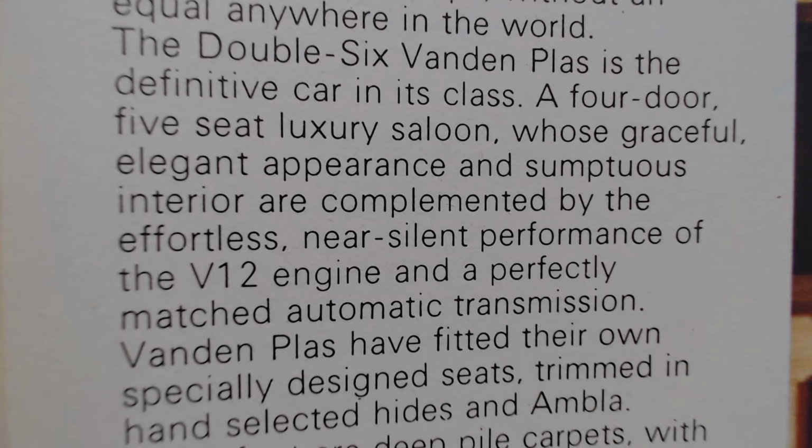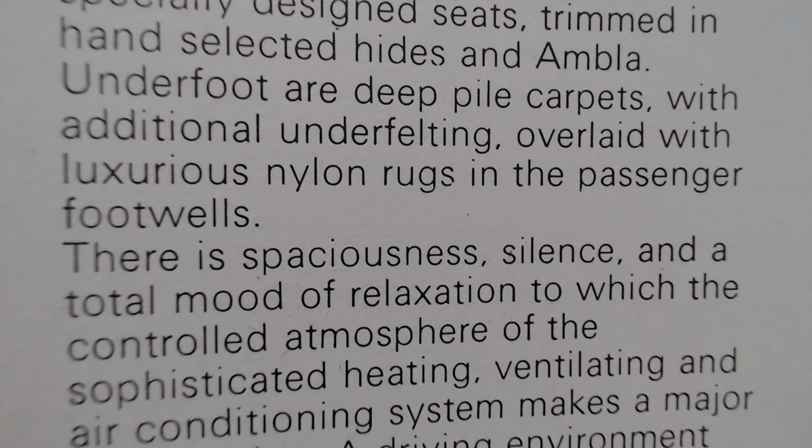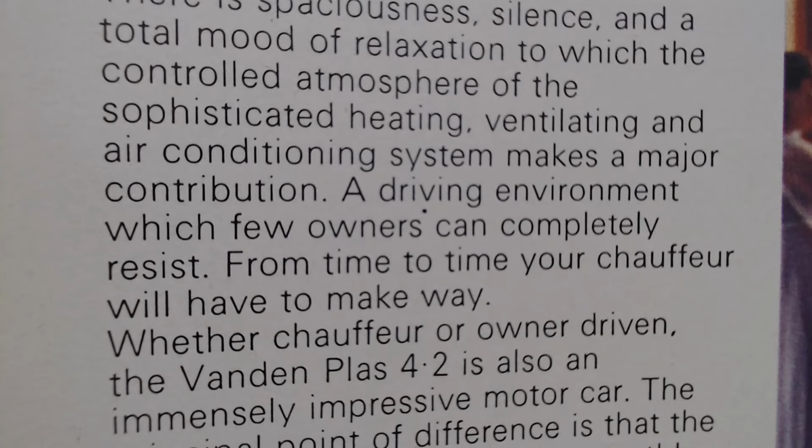Vanden Plas have fitted their own specifically designed seats, trimmed in hand-selected hides and Ambla. Underfoot are deep pile carpets with additional underfelt, overlaid with luxurious nylon rugs in the passenger footwells. There are spaciousness, silence and a total mood of relaxation to which the controlled atmosphere of the sophisticated heating, ventilation and air conditioning system makes a major contribution. A driving environment which few owners can completely resist. From time to time your chauffeur will have to make way.